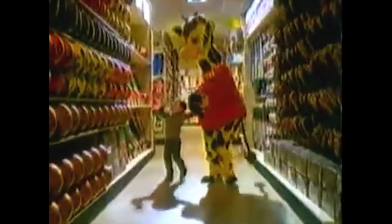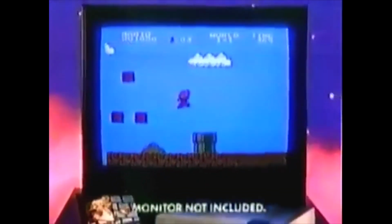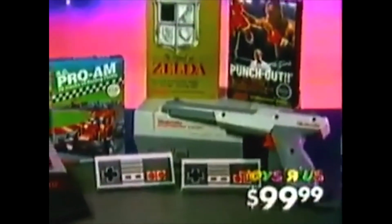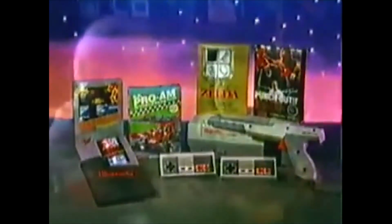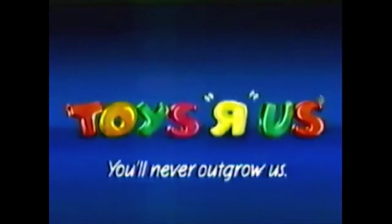So the boy fell asleep in the Toys R Us store, and he woke up with toys from the ceiling to the floor. We've got the Nintendo action set, including the control deck with double game pack and Zapper light gun for just $99.99 at Toys R Us. And we have all the hottest game cartridges at great everyday low prices. Love growing up with my Toys R Us kid. Toys R Us. You'll never outgrow us.